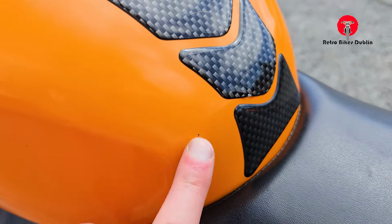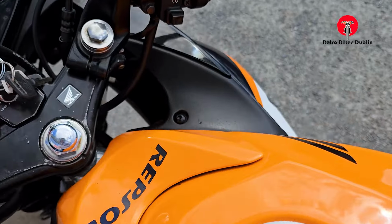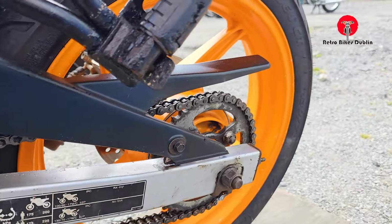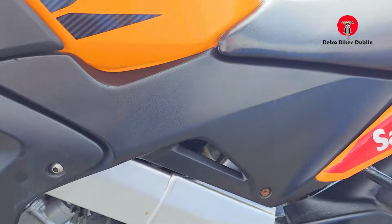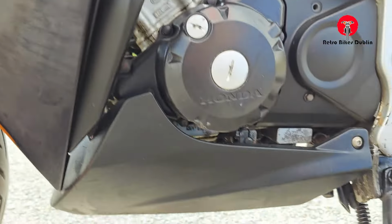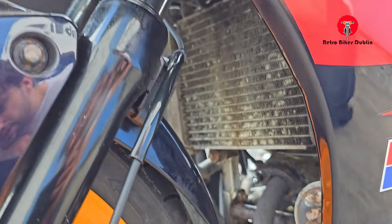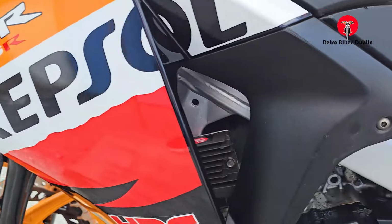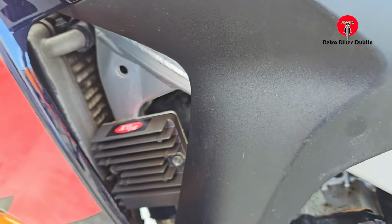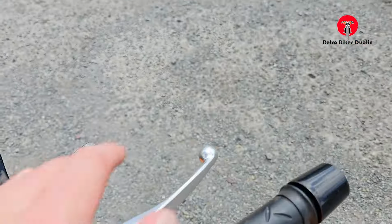Little bit of a mark here at the bottom of the tank. Tank grips on it, Honda Racing Team, HRC. And here we have rear chain and sprocket are good. Engine cover casings, plastics on this left hand side are all good as well. Show you underneath, nothing leaking, anything like that. Fairing inside, we have the radiator, it's actually good as well, no holes or anything like that. You can see as well inside here. That's it. Levers, everything all good as well.